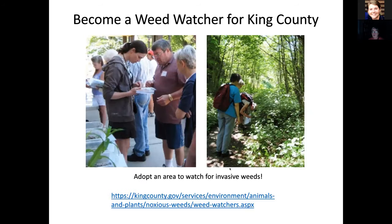There's also a weed watcher program for King County. So if you want to adopt an area to watch for invasive weeds, this is great. You could be, in your own neighborhoods, helping to make sure that people are aware where the noxious weeds are, and you're working directly with King County on this. And you help pull things out, you help educate other people. There's the forest team, and then there's a team that works in more aquatic riparian areas as well. So I'd encourage you to get involved with that if you're interested.